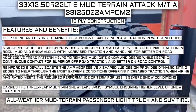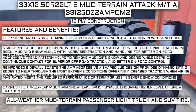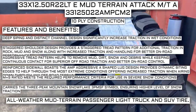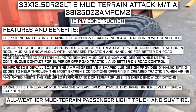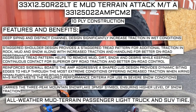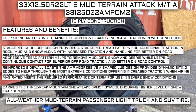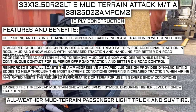Reinforced sidewall boasts the AMP Aggressive A-shaped lug design, which provides dynamic biting edges to help through the most extreme conditions, offering increased traction when airing down through any off-road terrain. Mud and snow rated meets the required performance criteria for use in severe snow conditions. Carries the 3-peak mountain snowflake 3PMSF symbol, ensuring higher level of snow traction.